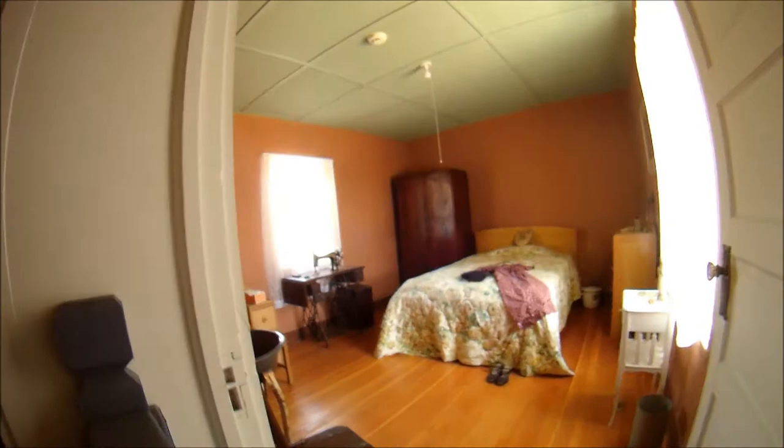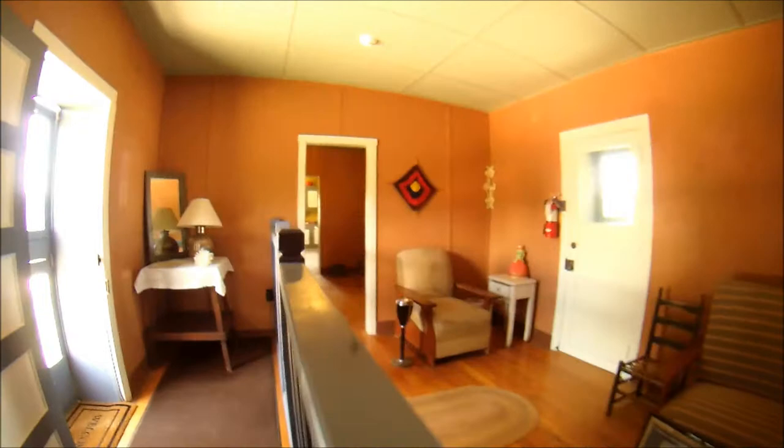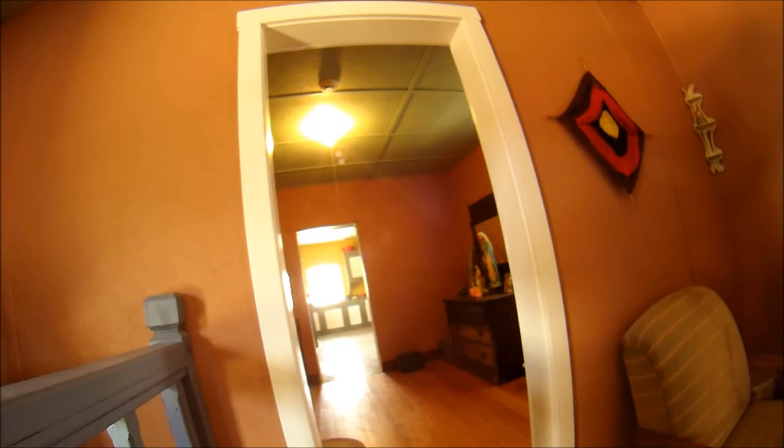Let's see if anybody's home. Well, they got it fixed up for, looks like, 1920s period. You can see down to the kitchen. There's a couple of bedrooms. Pretty nice place. They let you in down further here.